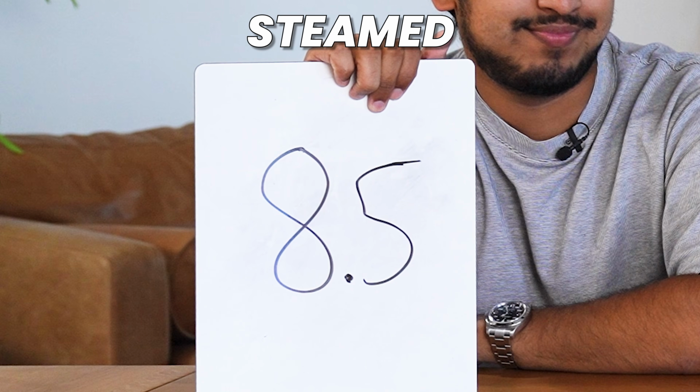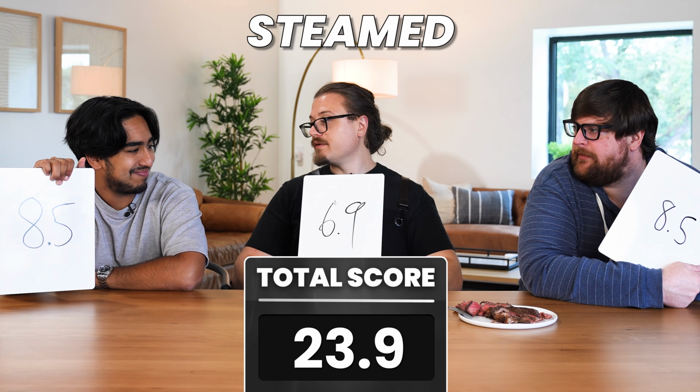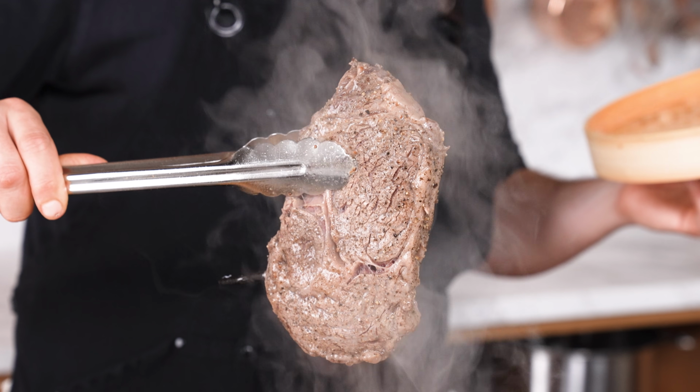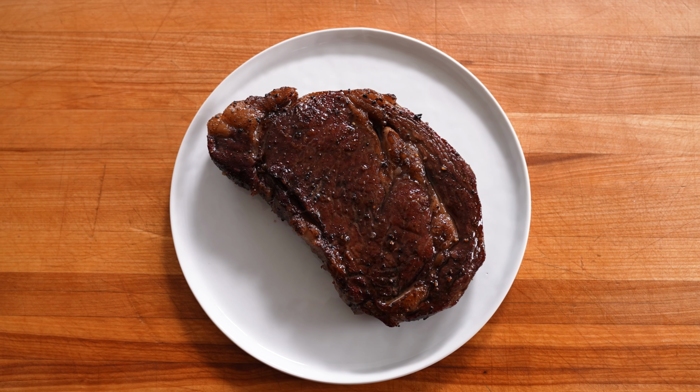Vikram, an 8.5, a 6.9, and an 8.5, a total score of 23.9. Were we expecting this disgusting looking steak to actually do this well? I feel like it lost a little bit of flavor from the steaming process. Everything else about this steak is incredible. Way more tender than any steak I've ever had. This exceeded expectations. It's more tender than the sous vide, but you still get the good crust on the outside. Moving on. Next, a smoked steak.